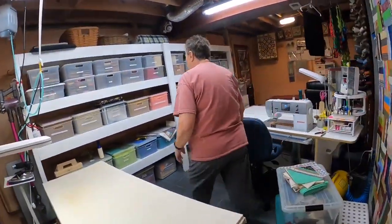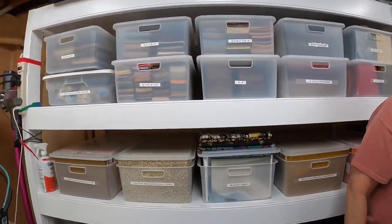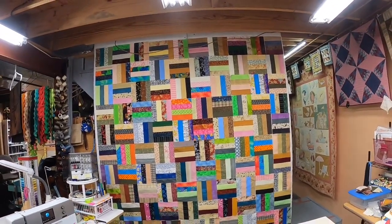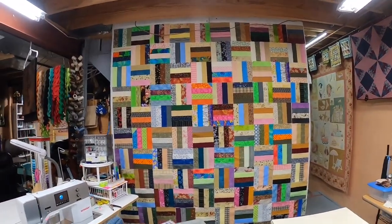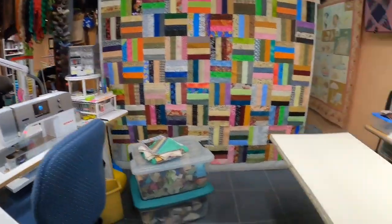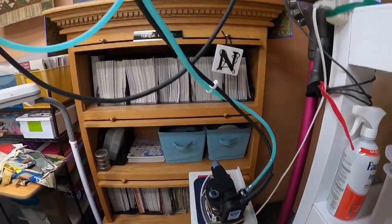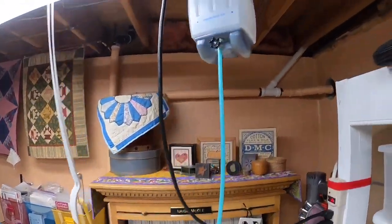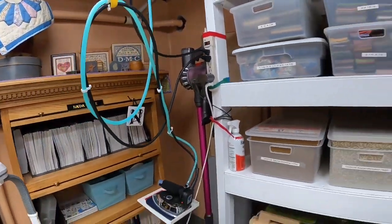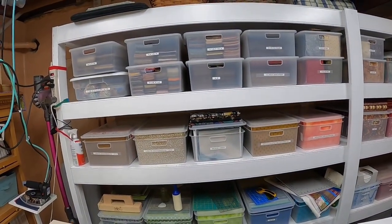Here's my sewing area. This is where all the magic happens. I have a great design wall that my husband put up for me. And my ironing center. And of course, part of my stash here on the right. And this is her stash of fabric.